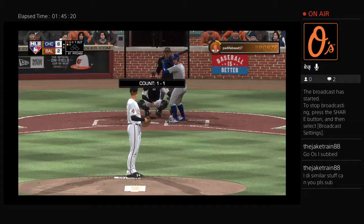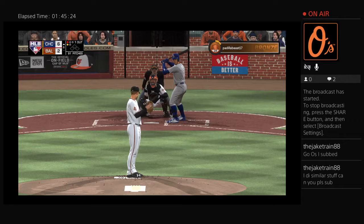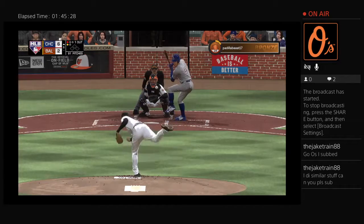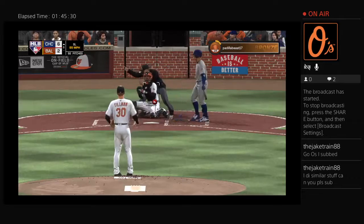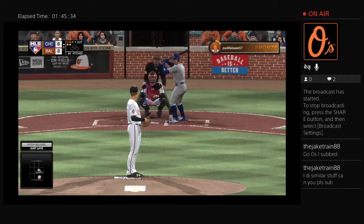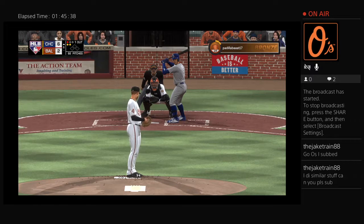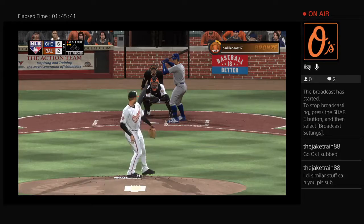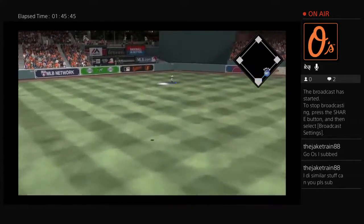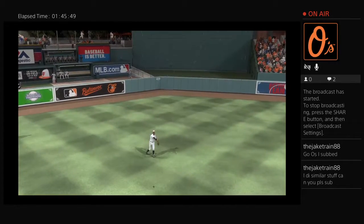Here's Javier Baez. He hit a sac fly earlier. Javier from the windup, the 1-1 pitch. Takes a look at a slider that catches the inside corner. A ball and 2 strikes. Here's the pitch. Sent in the air out to straightaway center. Jones is under it, and he brings it in for the 2nd out of the inning.